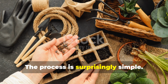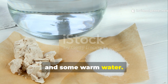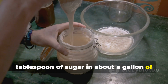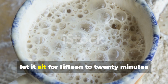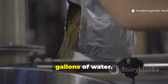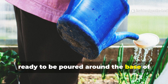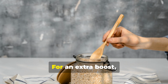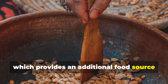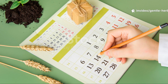The process is surprisingly simple. All you need is active dry yeast, a little sugar, and some warm water. Dissolve a tablespoon of yeast and a tablespoon of sugar in about a gallon of lukewarm water. Let it sit for 15 to 20 minutes to activate, and then dilute that mixture into 5 gallons of water. This is your yeast tea, ready to be poured around the base of your plants. For an extra boost, you can stir in a bit of molasses, which provides an additional food source for microbes and helps sustain the fermentation process in the soil.